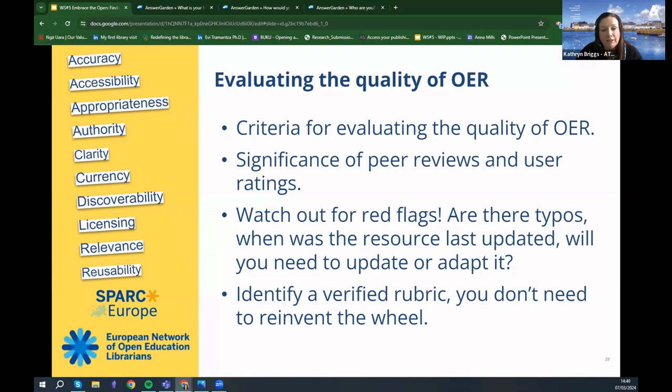So some criteria for evaluating the quality of OER include accuracy, accessibility, appropriateness, clarity, reusability, relevance, currency, and authority. So watch out for red flags. Are there typos? When was the resource last updated? Do you need to update or adapt it? If so, have you got the time to do that? Or do you just want to have a resource that you can just literally reuse?